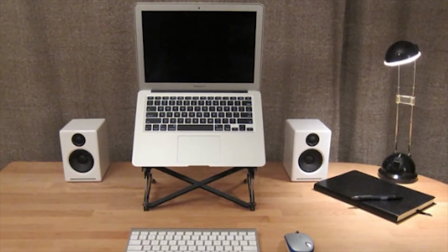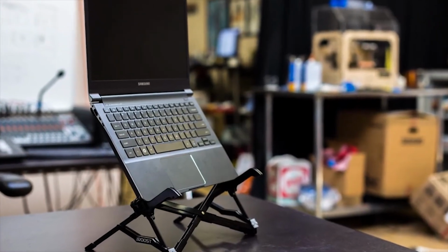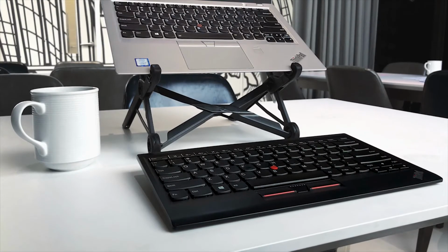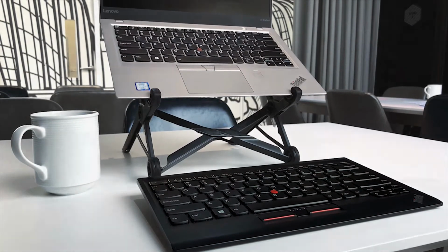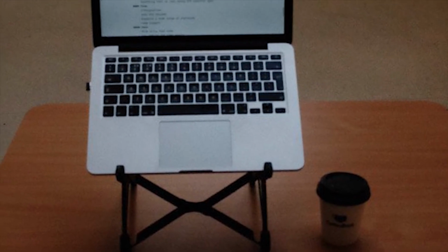Laptops less than 0.75 inches thick fit perfectly in this portable laptop stand made with quality construction in mind. Work and rest assured that your computer isn't going anywhere while you're surfing the internet or doing business, thanks to rubber insets holding the Roost correctly in place.